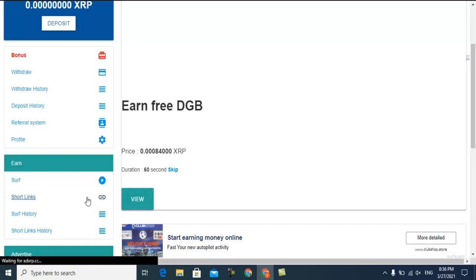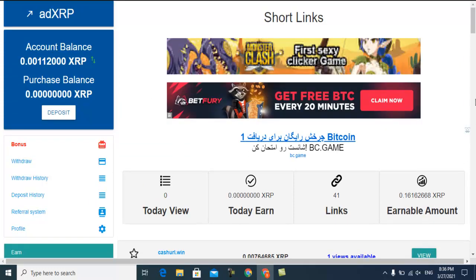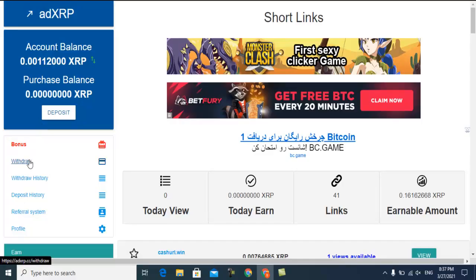The next is the short links. You can visit the short links and you can earn this much XRP. After 10 or 5 days of hard work you can easily withdraw your funds. Okay, right now I will share with you the withdrawal.